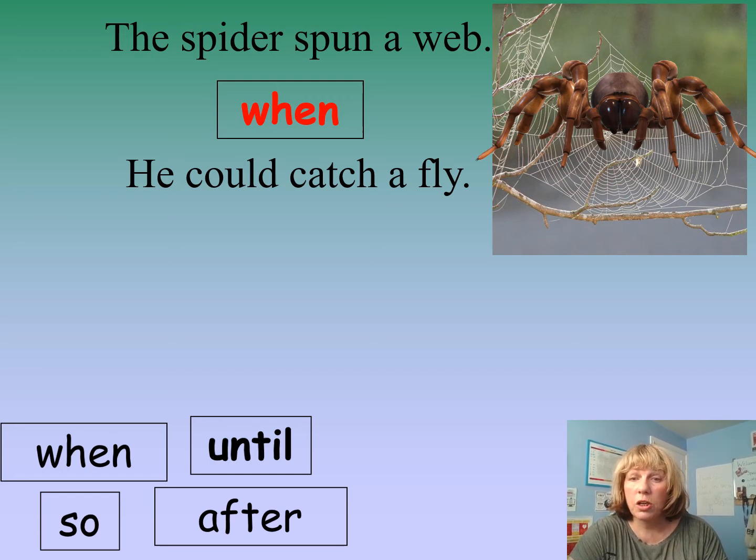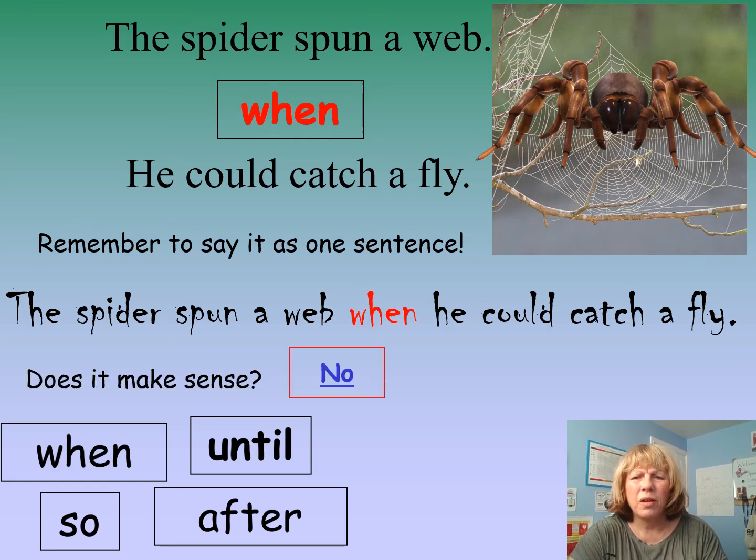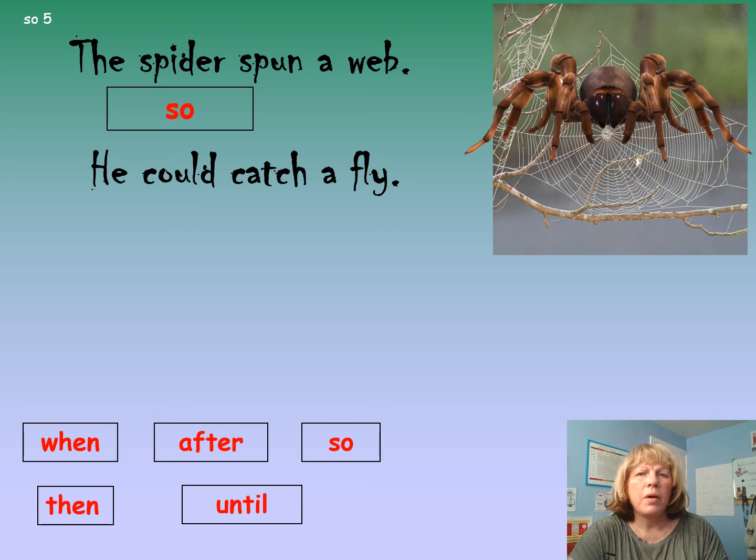We use the same structure, say or write the sentence. The spider spun a web when he could catch a fly. Does that make sense? No, it's not when, is it? So what word could it be? Which conjunction could I use? What am I really trying to say about the web and the fly? Am I trying to say that the reason the spider spun a web was because he needed to catch a fly, but I haven't been given the word because, so I can't use that one.